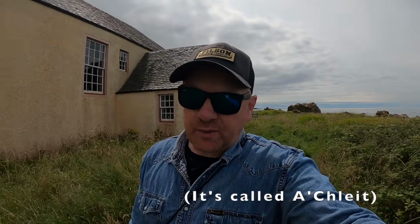Now, I can't for the life of me tell you what this wee place is called, but it looked like a worthwhile wee stop. And I guess that's one of the things about this little route. It's only 66 miles long, so even though I've only got a couple of days, you can just stop off in little places like this and have a look. Although I'm sure I'm going to miss plenty as well. This is not a comprehensive guide.